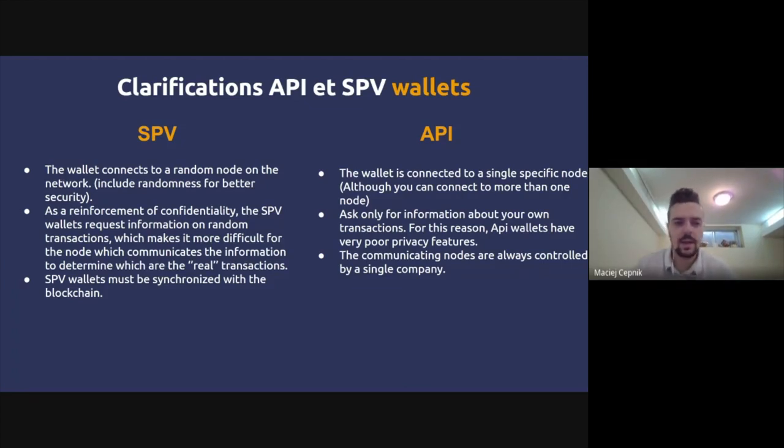So what does it do exactly? Basically, an SPV wallet is going to ask for information about your transactions and other random information about other transactions when you make a request to the Bitcoin network. Since you're asking for a lot of information that isn't relevant to your own transactions and funds, it's going to be much more difficult to analyze what exactly you are looking for. And at the same time, an SPV wallet is going to connect to a few nodes in the network, and not only one.